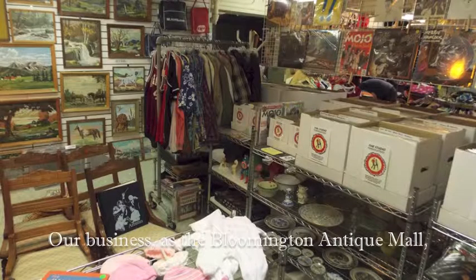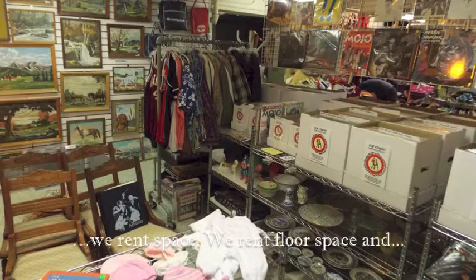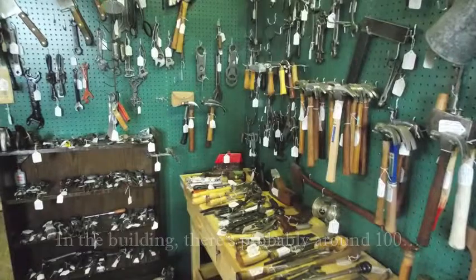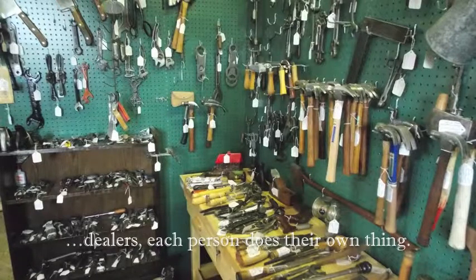Our business, as the Bloomington Antique Mall, we rent space. We rent floor space and showcases, period. That's our business. In the building is probably around 100 dealers. Each person does their own thing.